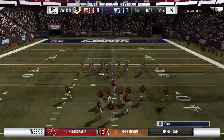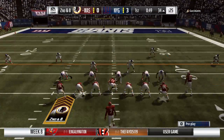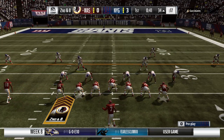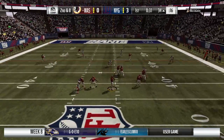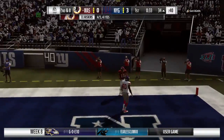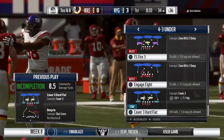So 2nd and 8 here after the pass play for 2 yards on first down. They'll set up to throw. He's going to go for a big play downfield. So the long attempt falls innocently to the ground, and it brings up 3rd.